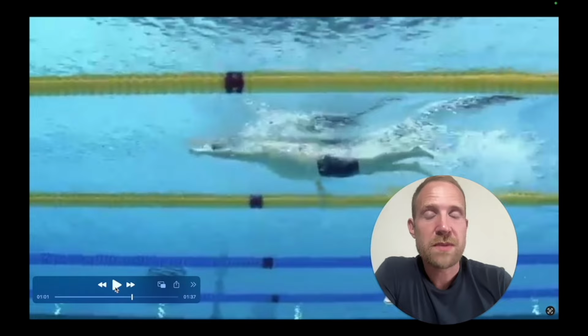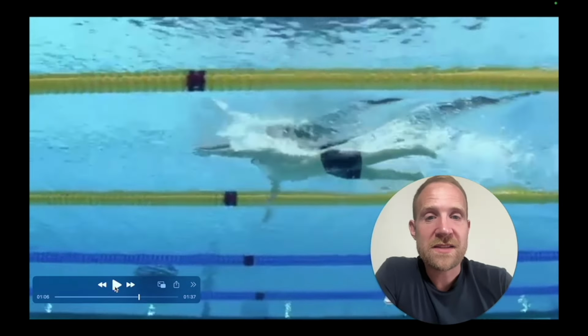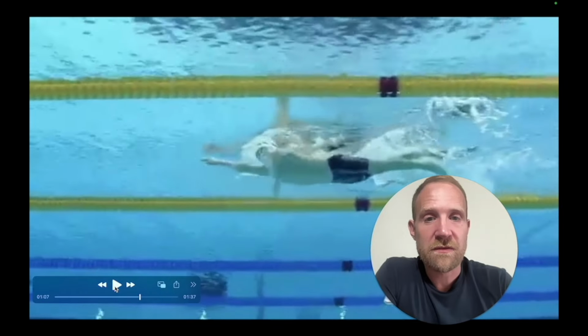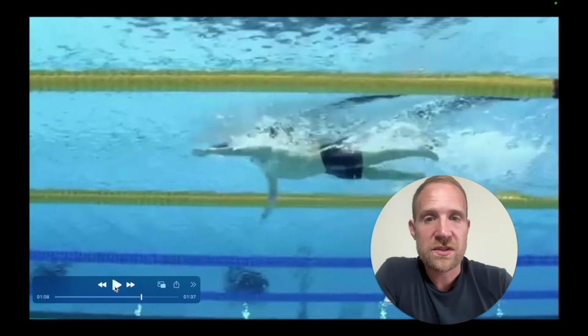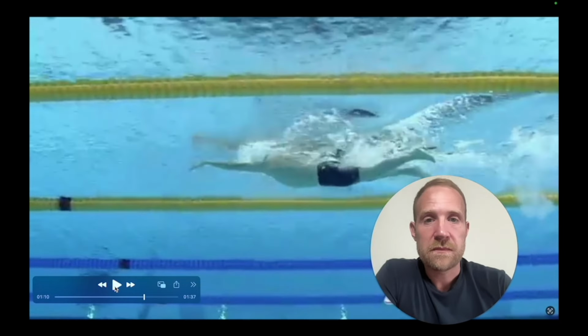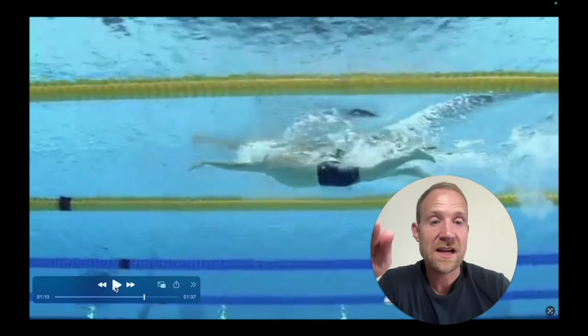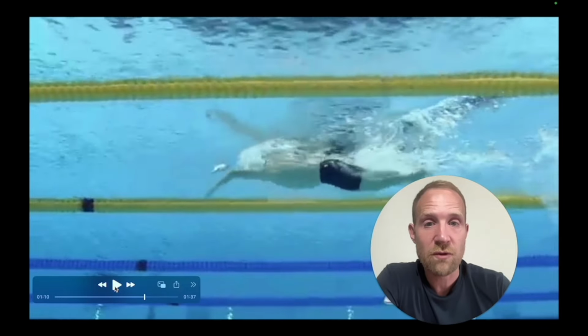So to touch on the last piece, we'll talk about maintaining position as they go through the water. So what I want you to pay attention to here is the hips are staying right at the surface, the head and the shoulders staying right at the surface, and everything is happening smoothly and rhythmically. As he transitions from body position to body position, there's not a whole lot of extra or unnecessary movement. He maintains really great alignment. So everything is level in the water.